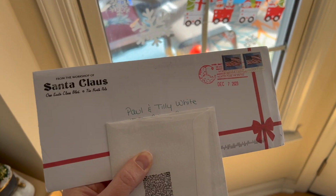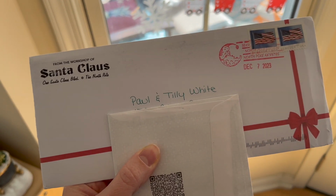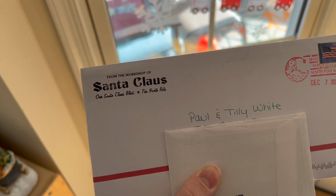A not so great day. It actually snowed this morning, which makes this a little more magical. I just went out to the mailbox and guess what was in there? Our letter from Santa Claus. So here's what it looks like. I'm just blocking the address. I did that. That was my stamp.